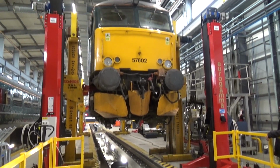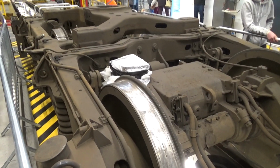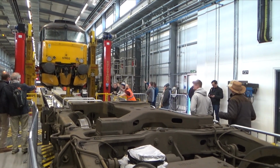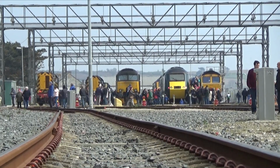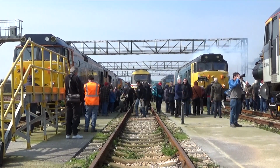Inside the new depot was a selection of Mark III sleeping cars. This is now their home depot, and alongside and lifted off its bogies was a Class 57. The Open Day at Long Rock was attended by several thousand visitors. Modern, vintage and rare powers celebrating Cornwall's railways.